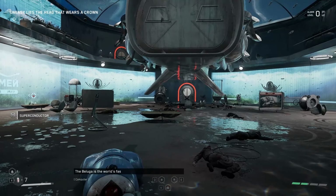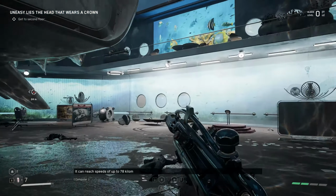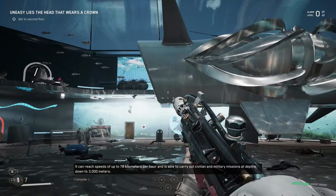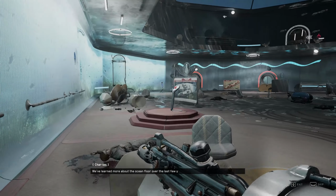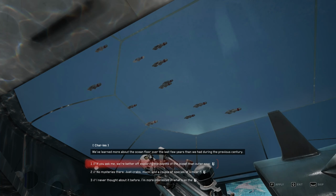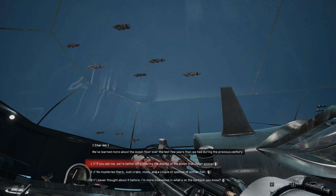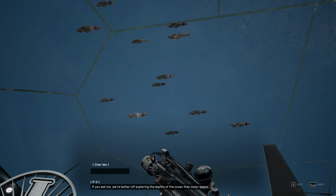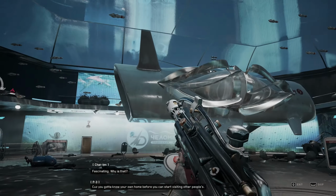The Beluga is the world's fastest multi-purpose submersible vehicle. It can reach speeds of up to 78 kilometers per hour and is able to carry out civilian and military missions at depths down to 3. Why does it need to do both? We've learned more about the ocean floor over the last few years than we had during the previous century. Those look like torpedoes. If you ask me, we're better off exploring the depths of the ocean than outer space. Yeah! Fascinating. Why is that? Because you gotta know your home before you can start visiting other people's. That is super true.